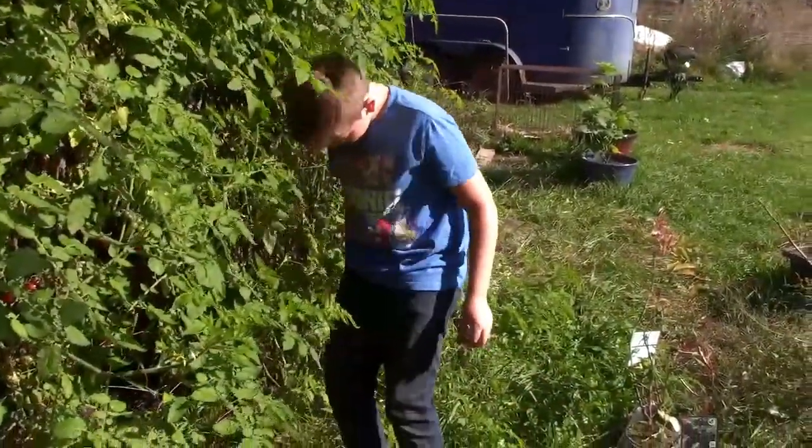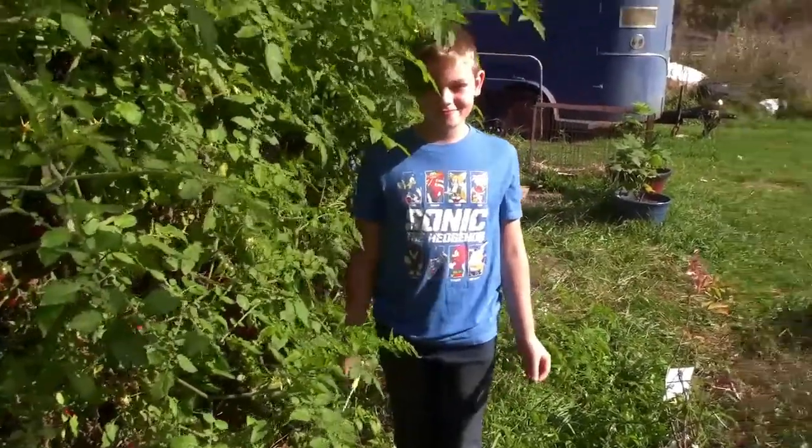And today James is helping! So we're going to get busy. We're going to see how many pounds of cherry tomatoes we can get off this vine. And we're going to be walking in cherry tomato land. It is cherry tomato land. Let's show them. So James is going to stand beside the cherry tomato bush.